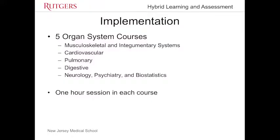They do this once for every course that they're in. So the organ system courses that we have are musculoskeletal, integumentary system, cardiovascular, pulmonary, digestive, and neurology, psychiatry, and biostat. So this is all in the first 2 years. And we do have plans ultimately to implement some of this into year 3 and year 4 in addition to bedside rounds.